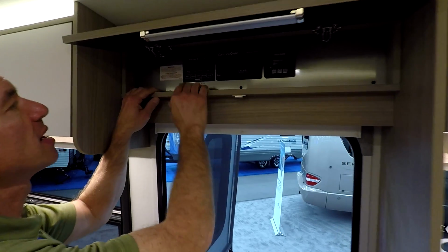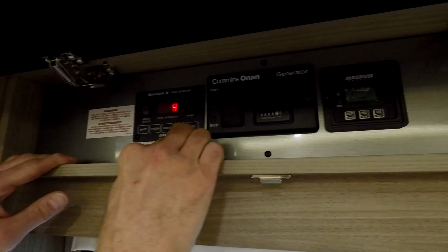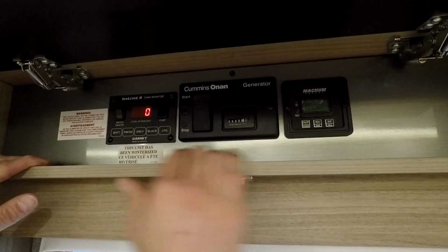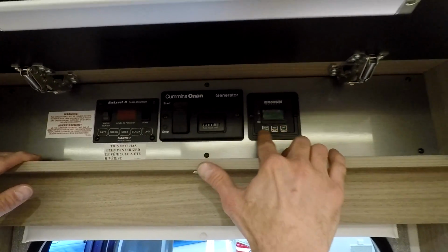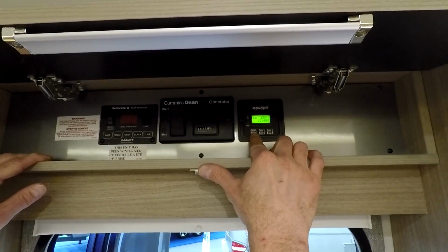All right, some control panels in here. What we've got is Sea Level tank monitors. We really like these. That's familiar. We have that in our van. Right. Very accurate, sonar based, no probes. The generator controls, and then the controls for the inverter, which I believe at that time was actually charging the batteries because we were plugged in.